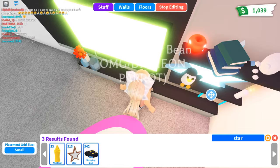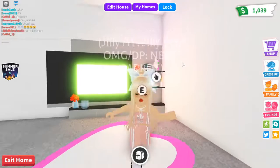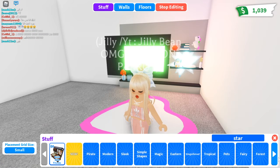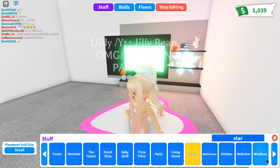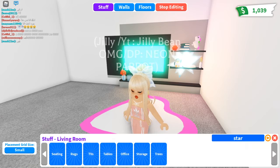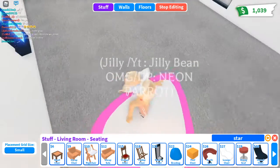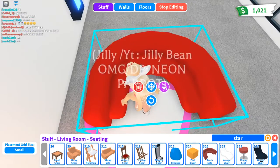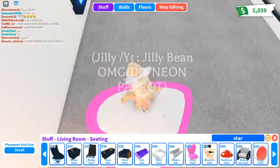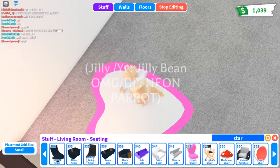How about we move this book a little bit up so that it's not so cramped in there? That is actually pretty cute, you know? I really like it. Now we need a couch. Our sofa, so let's just pass by living room. Seating. Okay, let's see. We could do like a modern look.